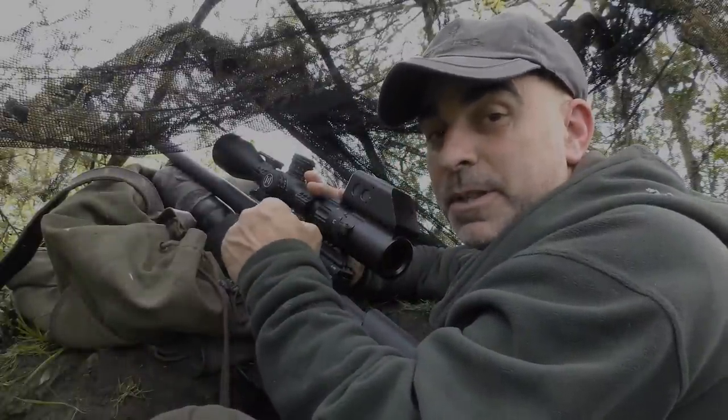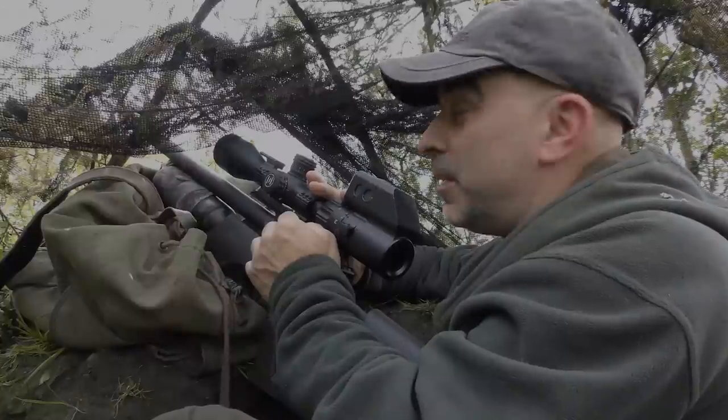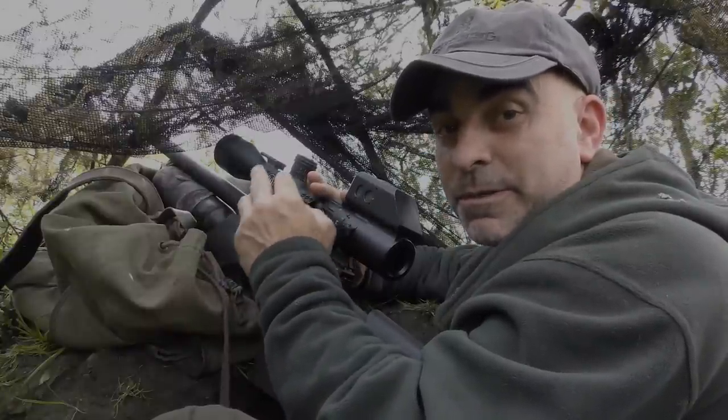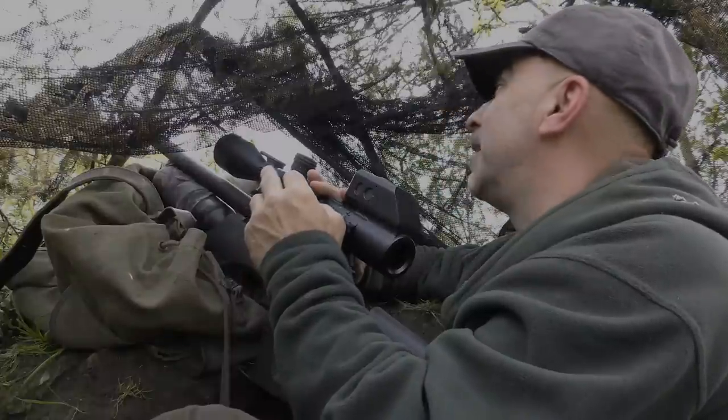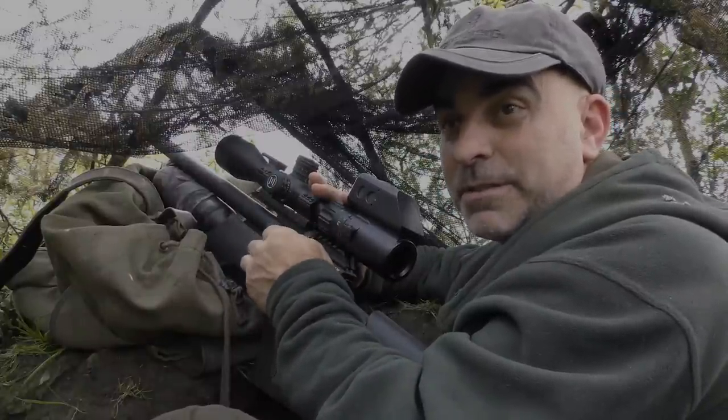Frustratingly, there's a few of them that have landed in the tree a little bit further down, but I purposely didn't set myself up near that one because although there are a few crows nesting in it, it's just started coming to leaf and I wouldn't get a chance of a shot, I don't think.